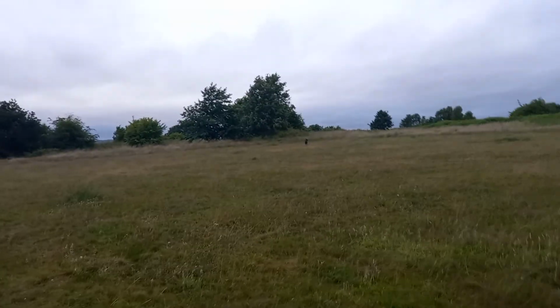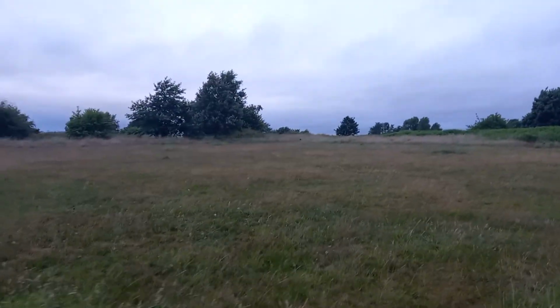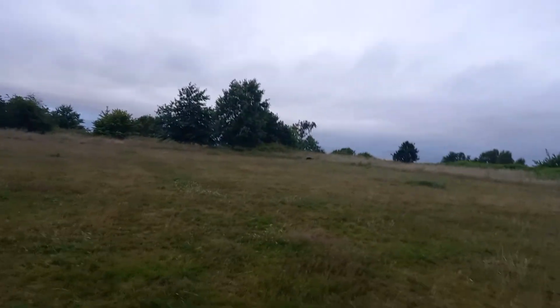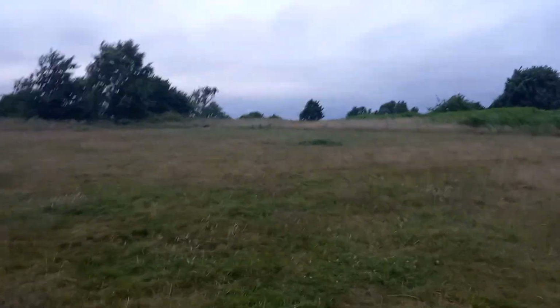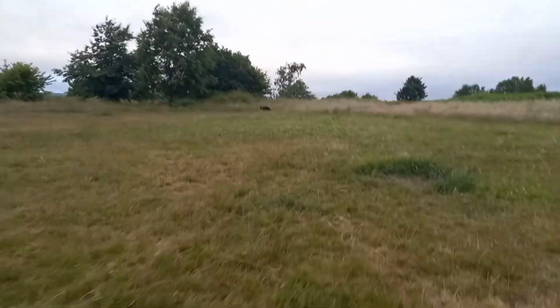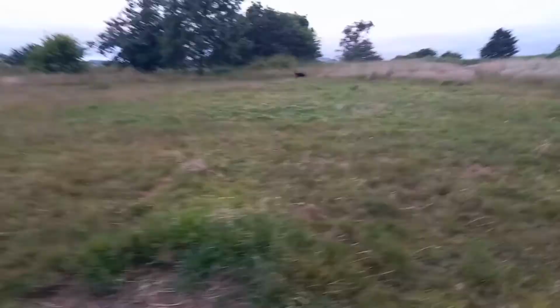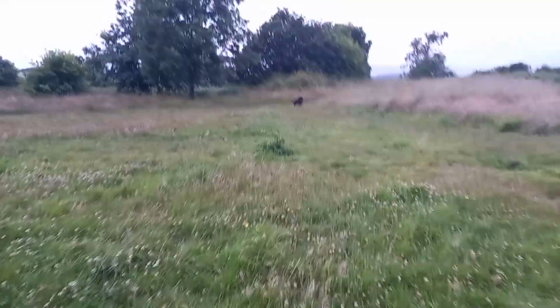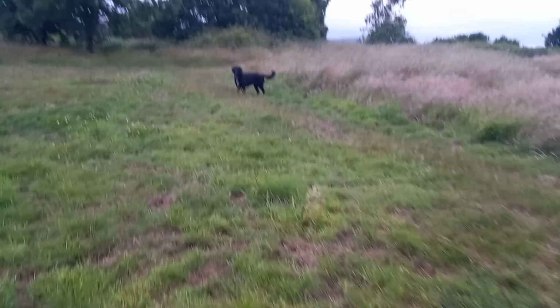Otis just spotted a rabbit. Otis! This way! Otis! Okay, perhaps we'll go his way if that's a path. It doesn't look like a path as such. Come on, boy! Well, he's found something very important and very interesting over there. Perhaps he's found an Iron Age jug or something. Wouldn't that be interesting? What have you found, Otis? You haven't? You just want us to go that way? Okay, come on then. We'll walk this way around.